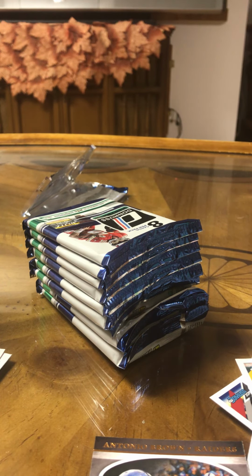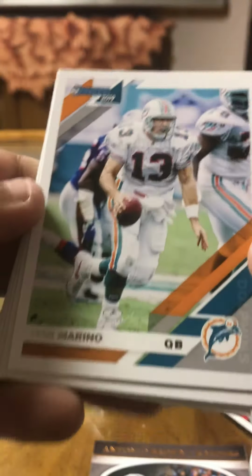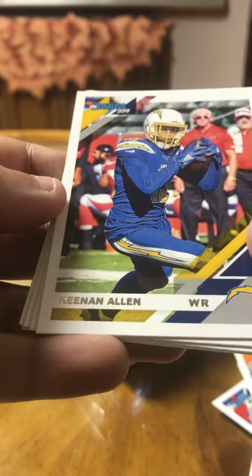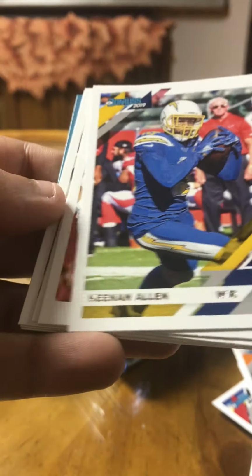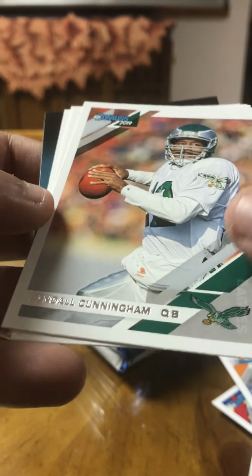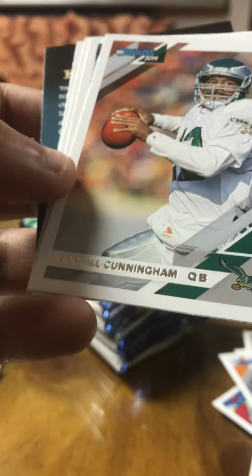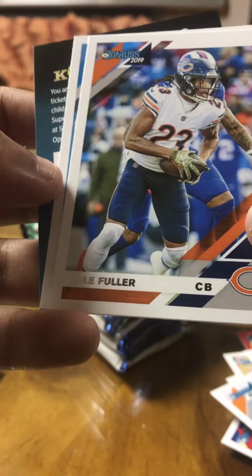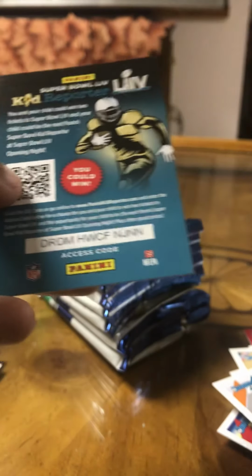So next one. Getting a lot of legends. Dan Marino, LeSean McCoy, Keenan Allen. Wesley Walls, Randall Cunningham, Ezekiel Elliott, Fuller, Armstead.